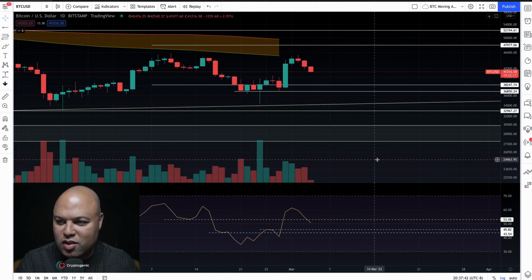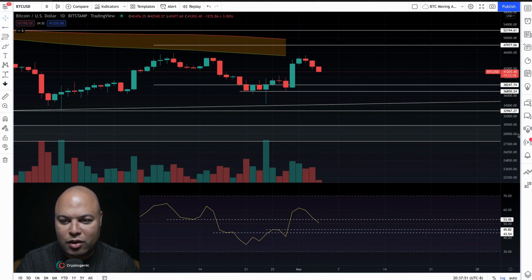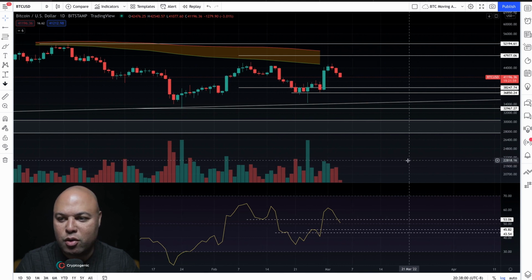Still looking at really small volume. Of course, this new daily candle has only just begun. It's only a few hours old, but the volume is still way low. And so in order for there to be any sustainable move up, we're going to need to see some real volume in the market, and that goes not just for Bitcoin, but across the market.